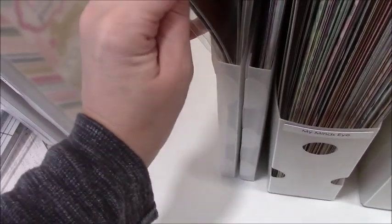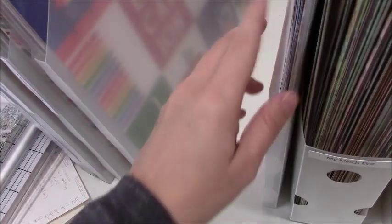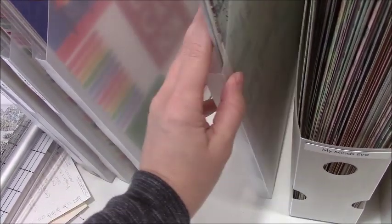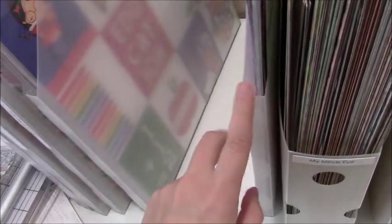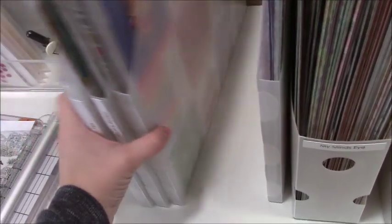These two I need to label. So this one is school. I do like to keep school stuff separate. And then I have a little thing of patriotic stuff that I do like to keep separate, mostly just because we have a big block party that we do every year for 4th of July.